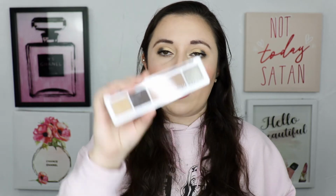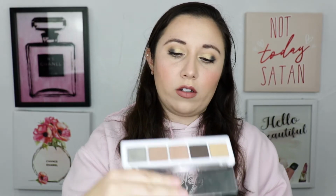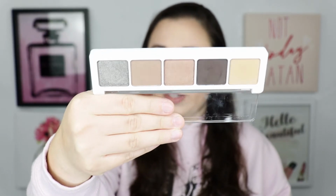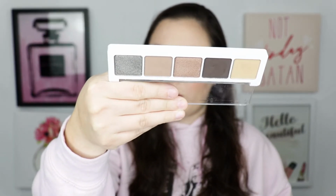And then the Ayana palette here, which I don't think was a BoxyCharm exclusive, and I didn't see it listed on the website, so here it is. It's a very nice cool tone, with brown shades here.